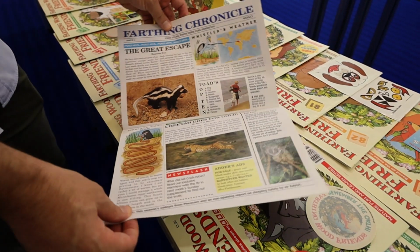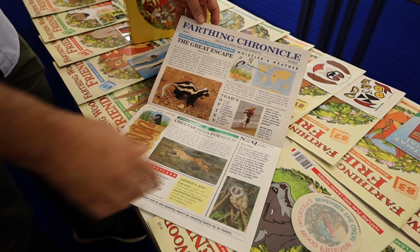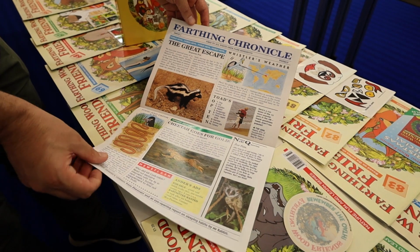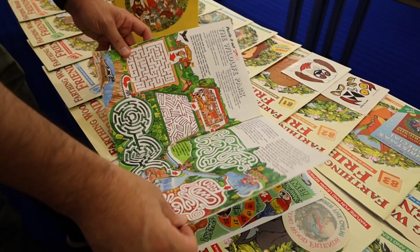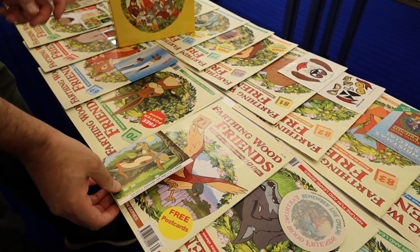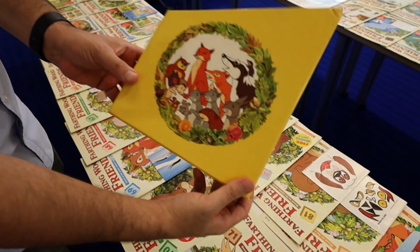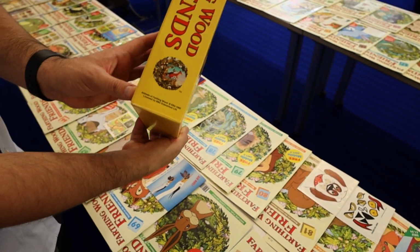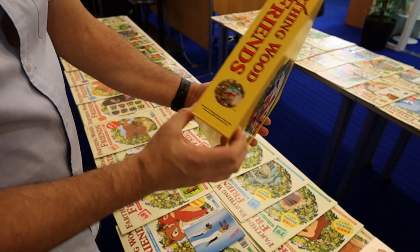In the later issues, there was also the Farthing Chronicles, which were in every issue in a kind of newspaper style, Whistler's weather, and some interesting facts, and writing in to Dear Vixen. And then Puzzle It Out was also a regular feature towards the end of the magazine. Now, there were 134 of these magazines in total. They could be kept in these tidy boxes, which I can show you here in yellow. Cardboard laminated, Farthing Wood Friends, with the logo. And there were 5 of these to collect.